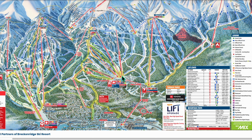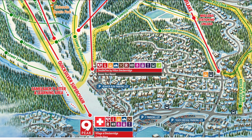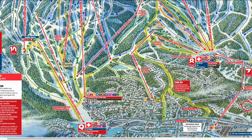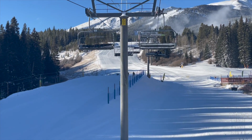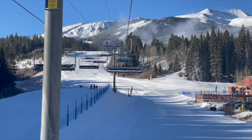All right, moving on to Peak 9. So you sort of have two options here. You can stay close to the Quicksilver chair or the Beaver Run chair, which is over here. Let's talk about Quicksilver first. Quicksilver is a very slow beginner chair, and oftentimes it's very crowded because this is a very beginner-friendly area. Quicksilver terrain is wide and flat and very safe for beginners.